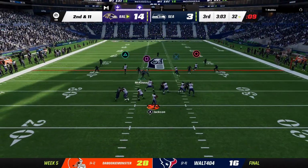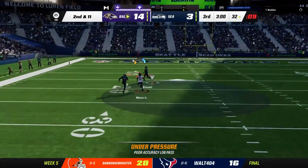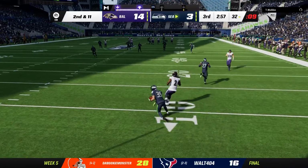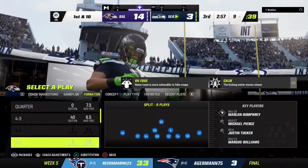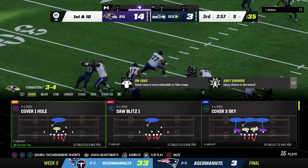On second and 11 now. Jackson, he's going to loft one deep left side here. Into double coverage, and it's intercepted. And the Seahawks are going to have it here at their own 9-yard line. So a potential momentum shifter there, working with a 2-score lead.